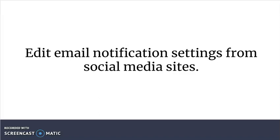So the next tip is to edit your email notification settings from any social media sites you use. For instance, on Facebook, you can change your settings to get an email every time it's someone's birthday, every time you get a notification, every time something's posted in a group. You could get a notification for a lot of things, and for most people, that adds up to a ton of emails.